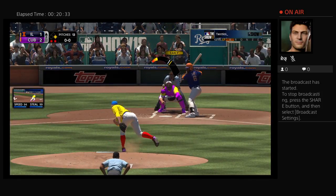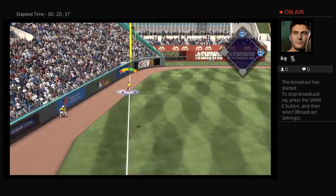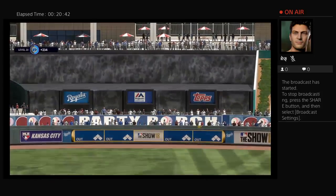First pitch of the at-bat. And there he goes towards second. Fly ball right down the line in left. Davis is there, and he'll make the catch to retire the side.